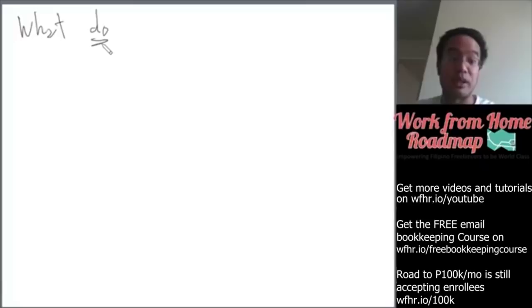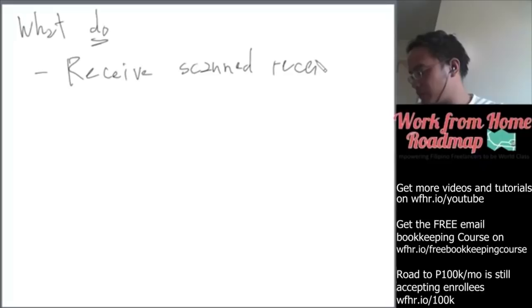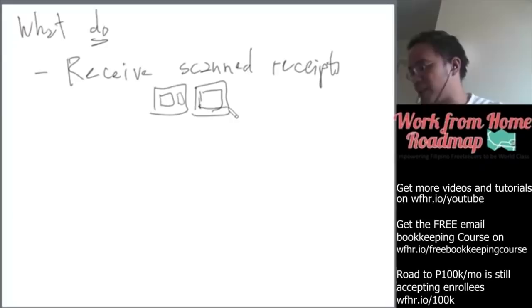So what do bookkeepers do? What do you actually do as a bookkeeper? Well, a bookkeeper does a lot of different things. One common thing, and I used to do bookkeeping for some clients, is receiving scanned receipts. You receive a PDF file, and in it there are a bunch of different receipts. The client buys something at a store like Office Depot or Best Buy, or National Bookstore in the Philippines, they buy office equipment, and they scan the receipts and send them to me as a bookkeeper. And so I have a copy of their transactions.